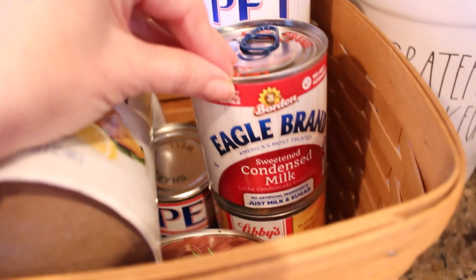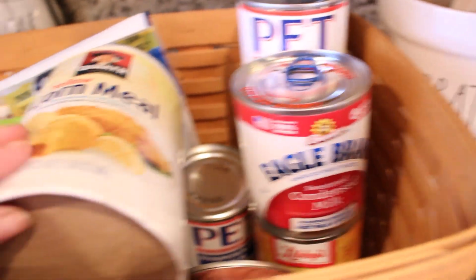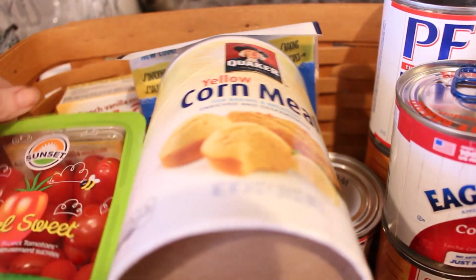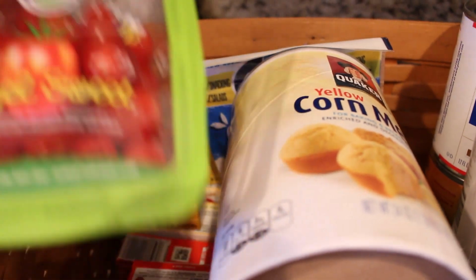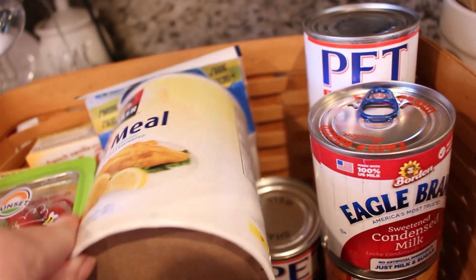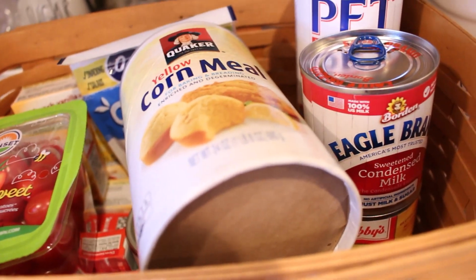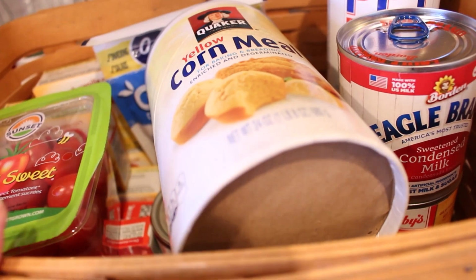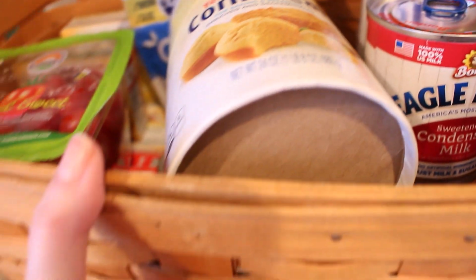So like I have my condensed milk in here, I have some crushed pineapple, I have my cornmeal, my craisins, you know, like my grape tomatoes and my French vanilla jello pudding. So it really does help keep me organized, and it saves you a little bit of time having to hunt for these ingredients in your cabinet. So that is your little prep tip for the day.